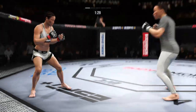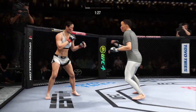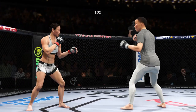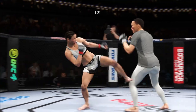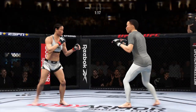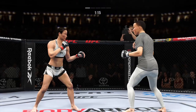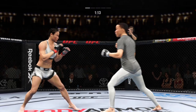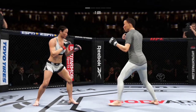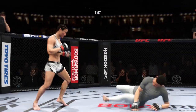Now the fight has really just begun because she has one of the best jiu-jitsu players in the entire world on her back. Nice leg kick lands. Swing and a miss by Akhmedov. Educated jab right there from Zhang Weili.